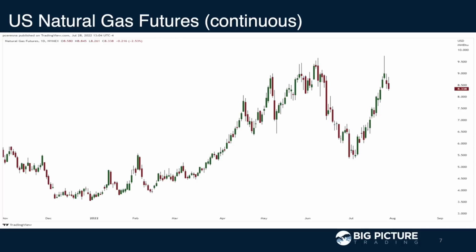But still, there's plenty of room, with nat gas prices in Europe already $30 plus and set to go higher if they get squeezed. It could double or triple from here. There's plenty of room, I think, for Adam to be proven right and U.S. gas prices to move much, much higher.